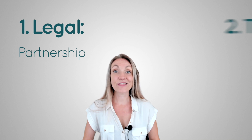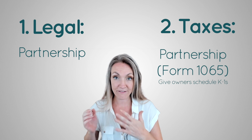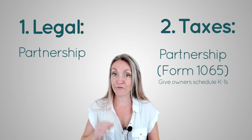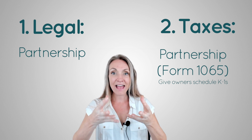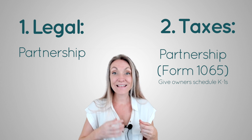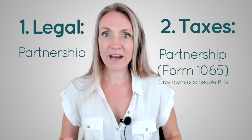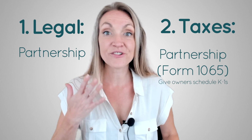Now, the general rule in a partnership is that the partnership business must file Form 1065, which is a business return that's due by March 15th. It reports all the business activity, and then that activity is divided up on Schedule K-1s for each owner based on the percentage that each owner owns in the business. That's what happens when two or more people work together. What about when two or more people are spouses?